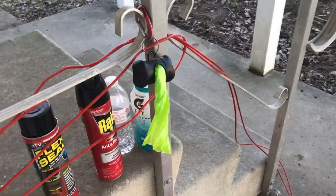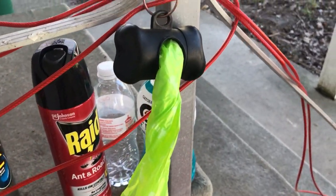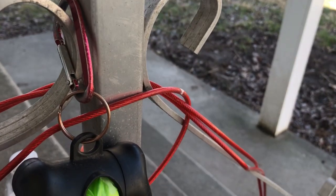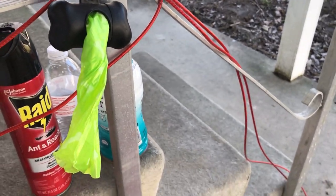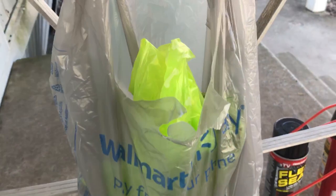Here's my little station over here. We got the poop bags hooked on her little thing. This is the one actually off of her industrial puppy vest. But we have that, and then I pull that off, pick it up, and put it in this little trash bag.